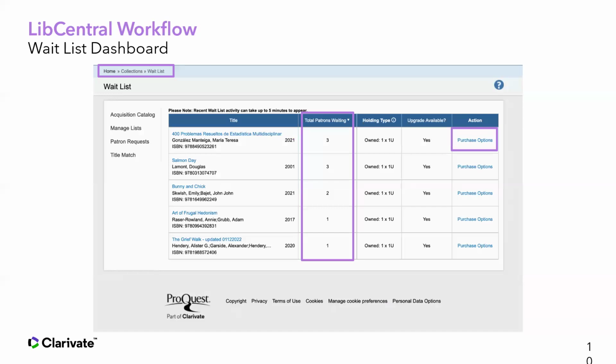There is a waitlist dashboard now. To get to the waitlist dashboard, you would select waitlist under the collections drop-down menu. The waitlist dashboard will include a list of the titles that currently have patrons in the queue. It's not going to tell you who is in the queue.